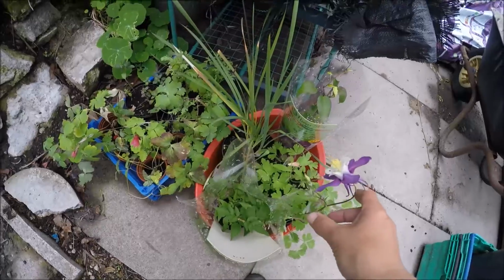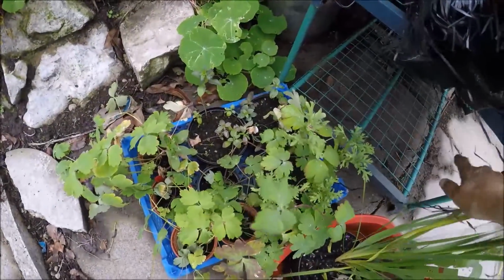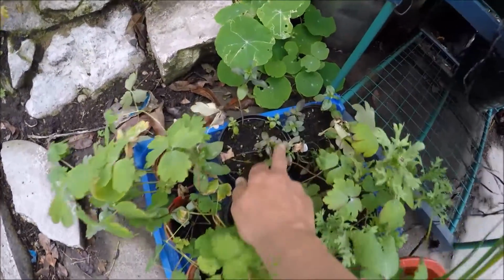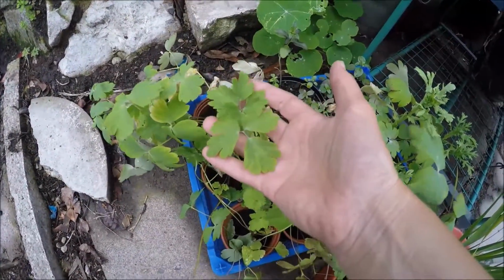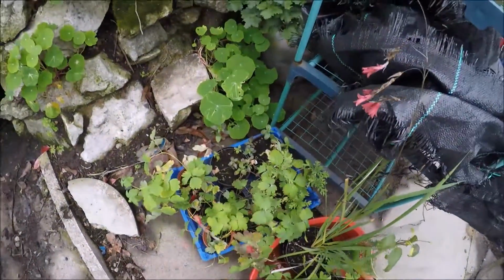I've got these that have got to be put in. I haven't got these in yet. These are new. My friend has sent me some different things. I think they're snapdragons, she says. These are Aquilegias. My friend's mum has sent me them, so I've got them to put in.